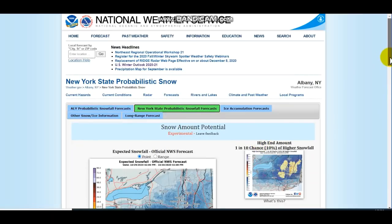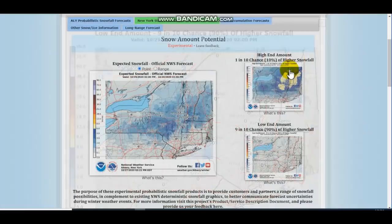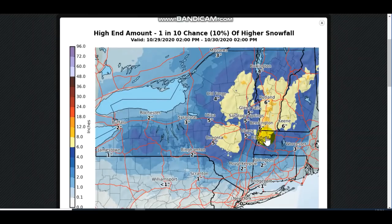Oh yeah, by the way, here's the whole New York State. This is the expected low end amount, nothing. And here's a high end amount, a pretty nice system.